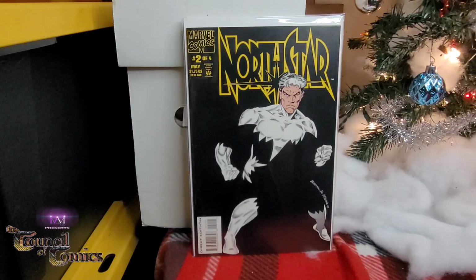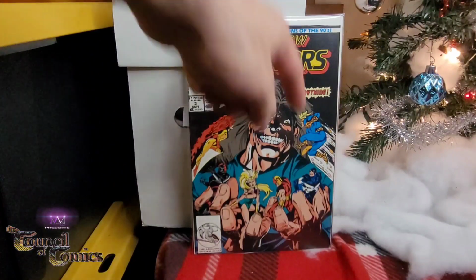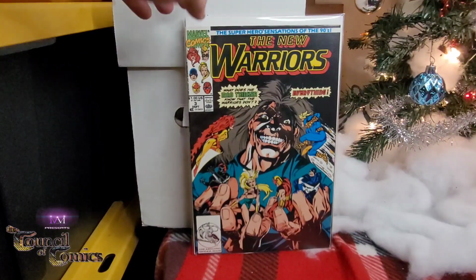North Star number 2 of 4. I thought this was a pretty dope all black cover in pretty good condition. The New Warriors number 3. This features the Mad Thinker. New Warriors is a group that has Speedball, Firestar, Namorita, Nova, Night Thrasher, and I forget who that guy is. But it's a group of young heroes. We might see them in the future. Who knows? But I see them after Young Avengers. I don't see them coming before Young Avengers.